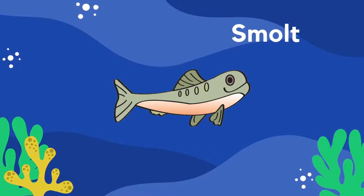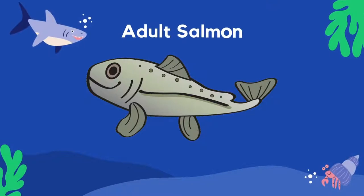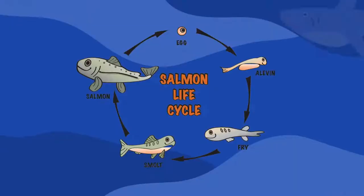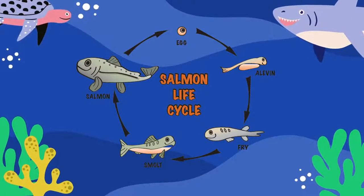Then the fry turn into smolt, and now they can move into the ocean at this stage of their lives. In the ocean, the smolt turn into adult salmon, and they continue growing. And when they're done growing, they'll return to the river where they were born to spawn. And that is the life cycle of a salmon.